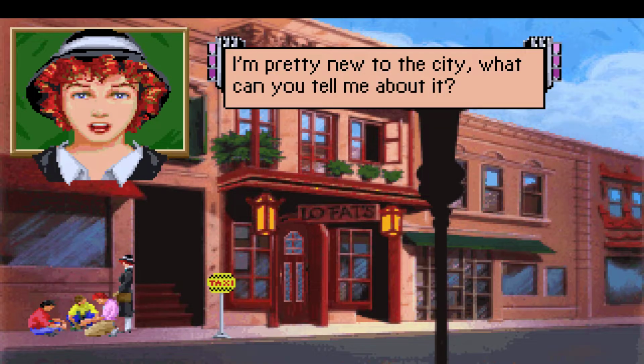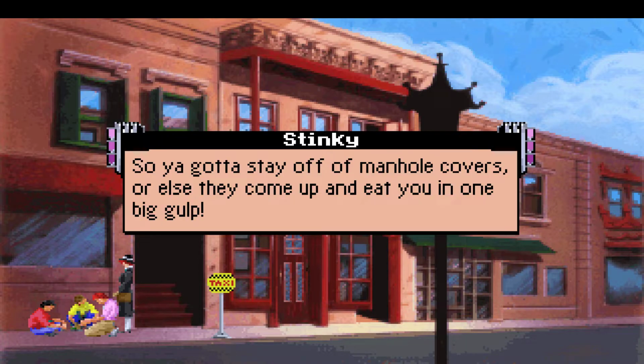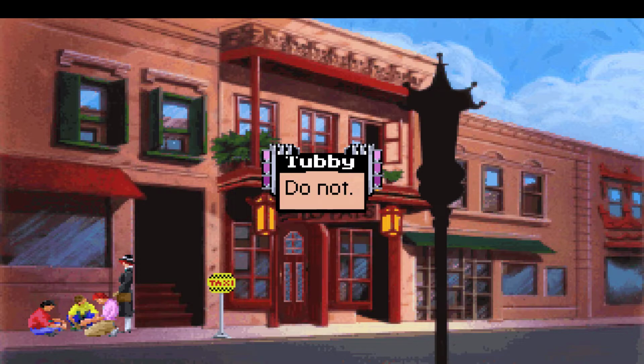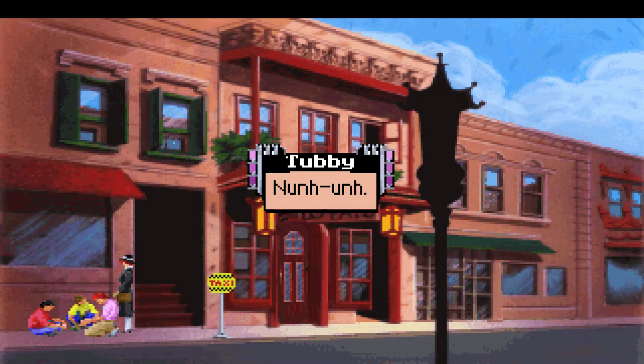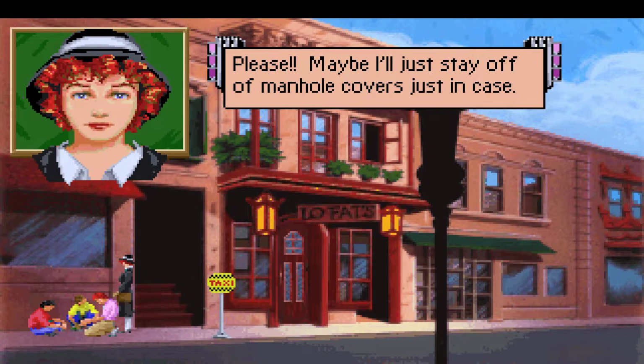I'm pretty new to the city. What can you tell me about it? Well, see, there's these big honking alligators in the sewer from kids flushing them down the toilet. Oh? So you gotta stay off of manhole covers or else they come up and eat you in one big gulp. Do not. Do so. Not. So. Nuh-uh. Yeah-huh. Please. Maybe I'll just stay off of manhole covers just in case.